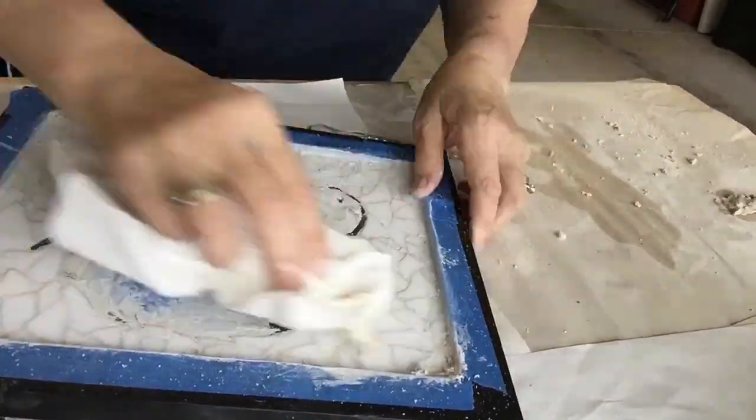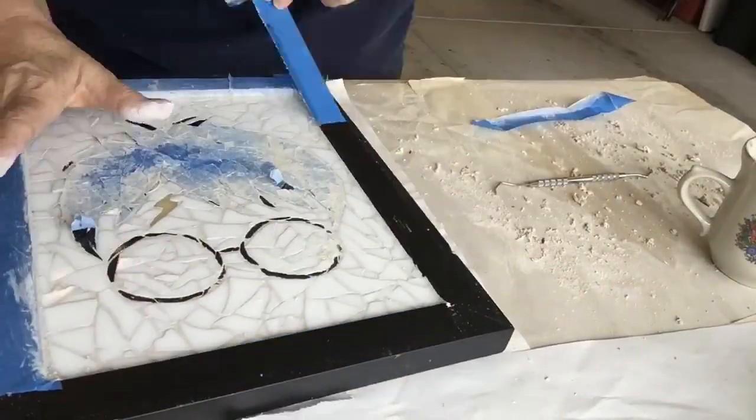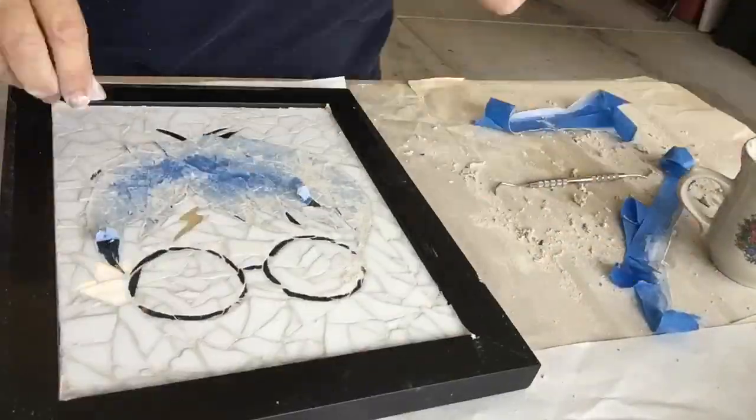So now you're wiping it down and you're picking. Yep, wiping it a little more, getting all the extra grout out, getting the tape off.